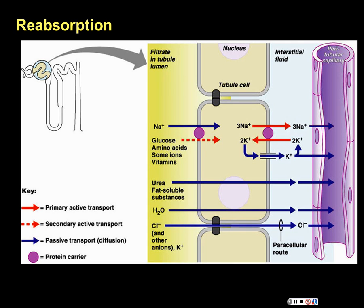Notice this is going between cells. What term did we use before? Paracellular. So that'll happen when we have this gradient established. Sodium, positively charged, chloride ions, water right through aquaporins. It's going to follow that gradient.